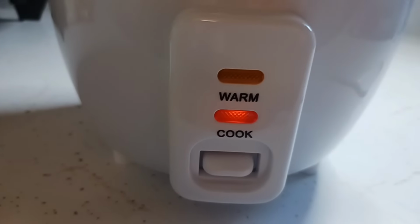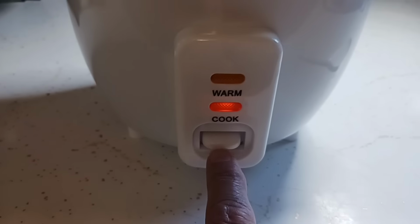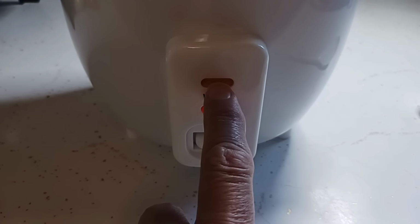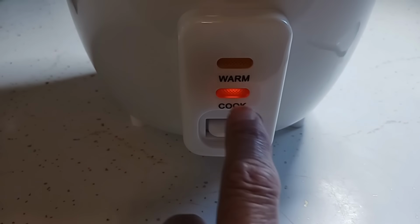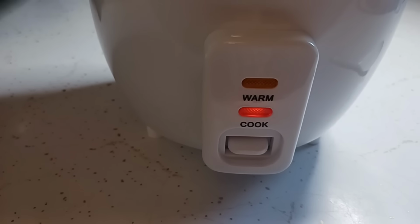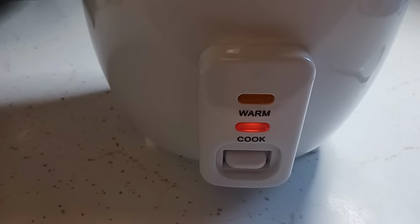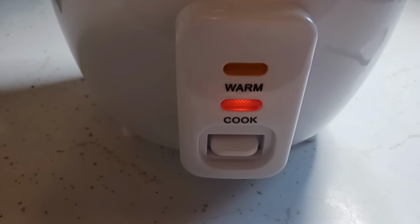Okay, so I want to correct myself. There is a switch here. So when I plugged it in, it was on warm, but you have to press this switch down and it starts to cook automatically. So now once it's done cooking, then it should go to warm. So I just want to correct that. Still easy enough.